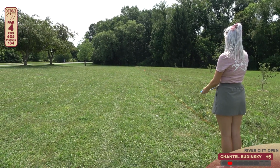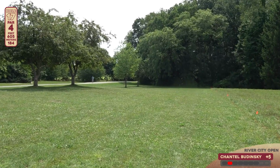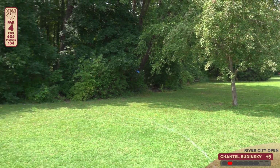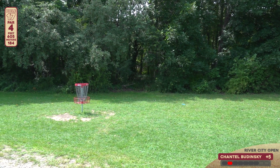Chantel, and this is an amazing drive. Yeah, this is good for normal, let alone after she went OB. Oh, and this shot looks real nice. Gorgeous. Hanging it out real wide so it can just crash in around that tree. That was all the way in the great circle. Very well executed. Yeah, great shot.